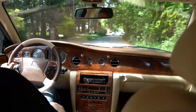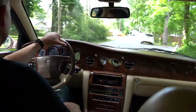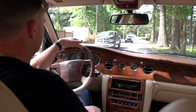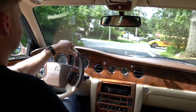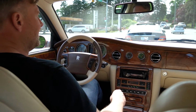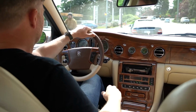Yeah, so we're just gonna cruise through here. We'll be back in a minute when we get through this urban area and a residential area, and then we'll do our little driving bit. All right, we're just turning onto the highway, and oh, come on, people.